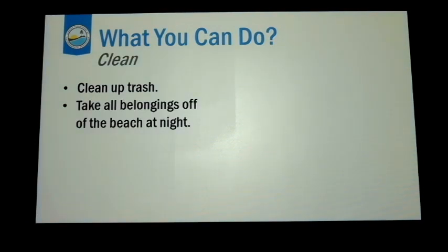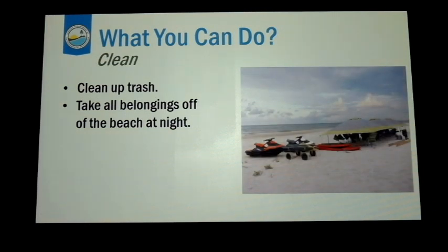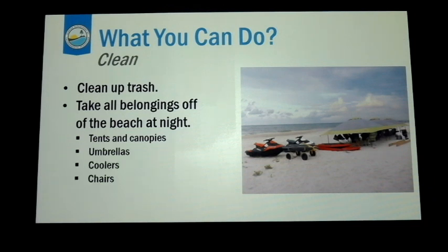Second thing is to take everything that you take to the beach in the morning back off the beach at night. And this can be kind of a pain. Some people don't really like to have to do that, especially if they're the type of folks that create their own little city on the beach when they go down every morning. But all of this stuff can be obstacles for turtles, whether it's tents, canopies, umbrellas, coolers, chairs. And in addition, in this picture, we have jet skis or Hobie cats or anything. Any of that can be an obstacle for a turtle. And we're not doing this to be mean or to cause you to have to do something that you don't want to do on your vacation.